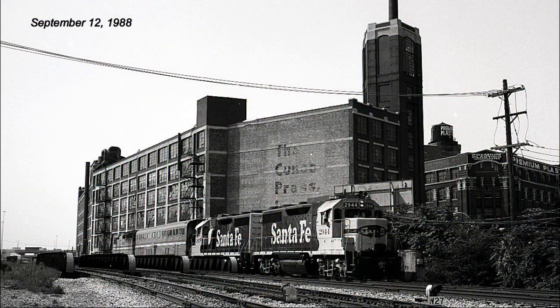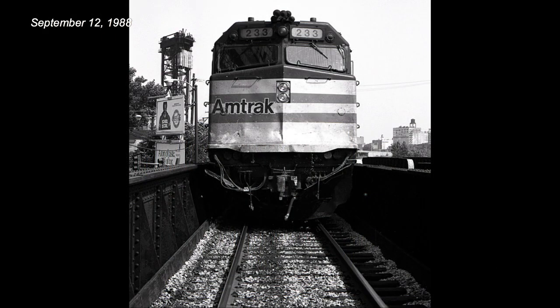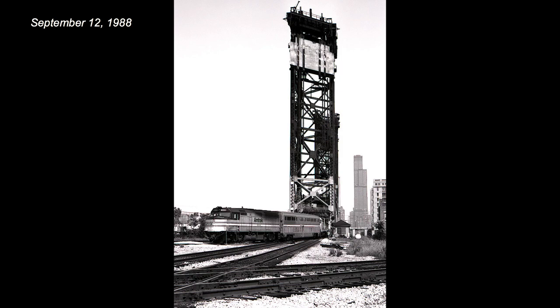My best guess here is we are looking at a hospital train of Amtrak equipment that was involved in some mishap on the Santa Fe. The F40PH appears to have suffered some front-end damage.